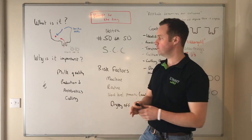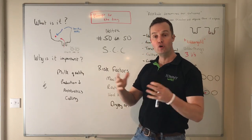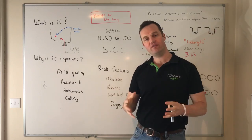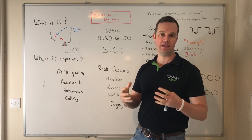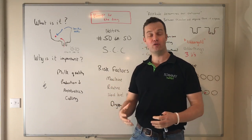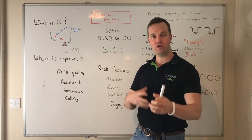Why is it important for dairy farmers? It really affects milk quality. It's a really good indicator, and globally we use it to indicate milk quality. When you have chronic somatic cell counts in cows, production losses are the big thing we don't see. We're also trying to use less antibiotics on farm, and obviously if we have high somatic cell count issues, we're chasing our tail.